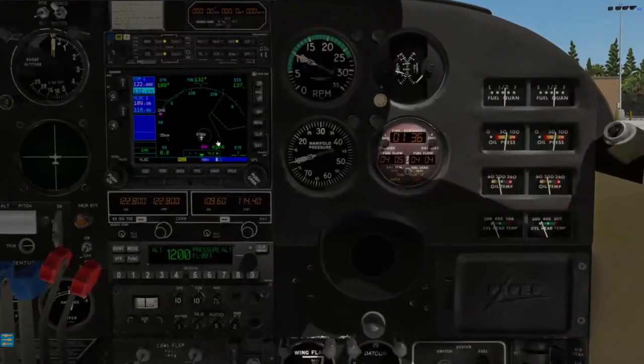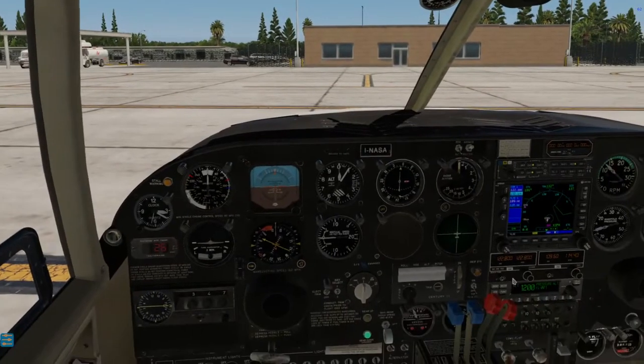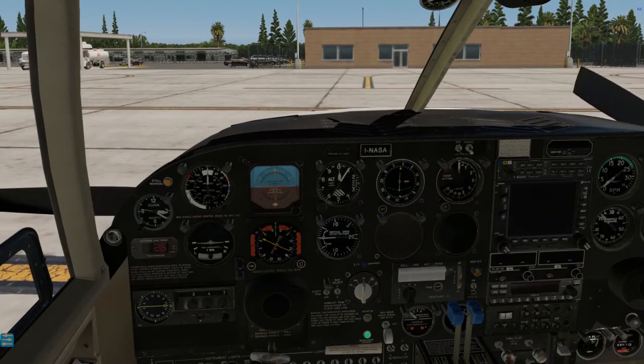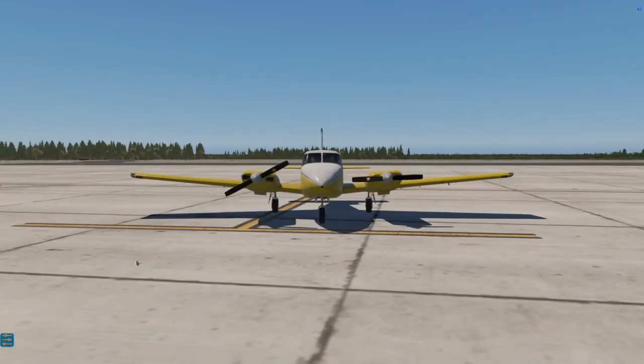And what we'll do is one more mag check, just to make sure that the mags are alive. That way, if somebody accidentally got into the propeller and bumped it, it wouldn't accidentally start going. And we can turn off our squawk there. Turn off our avionics. Kill the power. Kill the beacon. Kill the batteries. And there we are. A beautiful Walterboro.